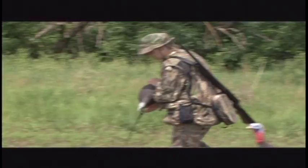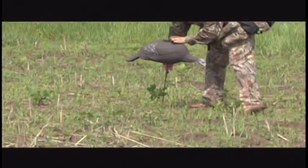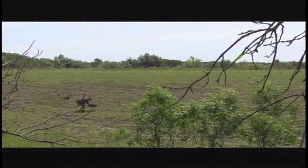When you hunt with decoys, try to get them 15 to 20 yards out in front of you to help set the scene. Try to get some movement in those decoys as well. Remember, face the hens toward you and the jakes away.